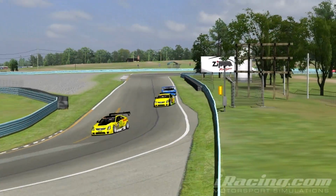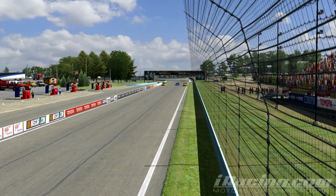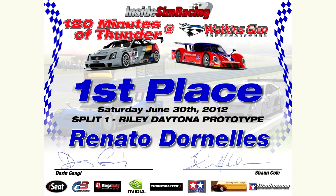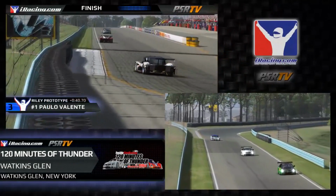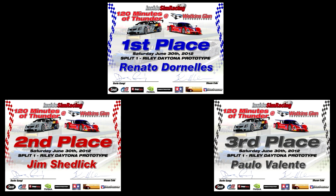Yeah. Well, I actually thought Renato was going to catch him anyway. So Dornelis was putting the pressure on. Yeah, so that put Dornelis in the position to take the win, and sure enough, he did. And followed by Jim Shedlick, who we mentioned, finished 23.6 seconds back, and Paolo Valente finished 39 seconds back of Renato. So congratulations to you guys for finishing on the podium.